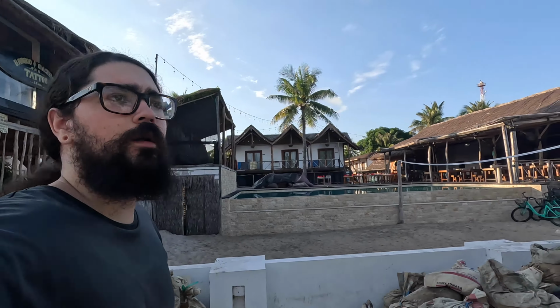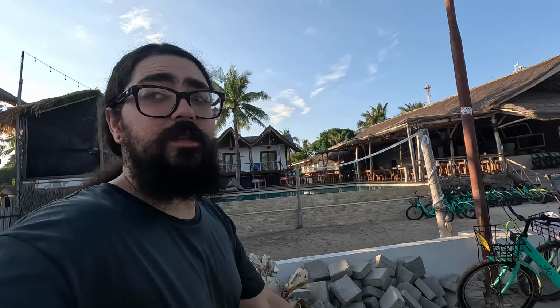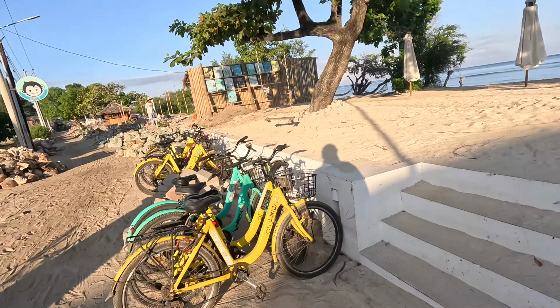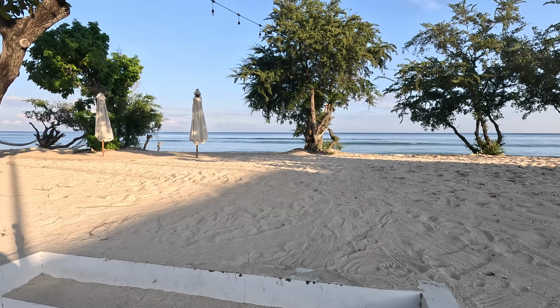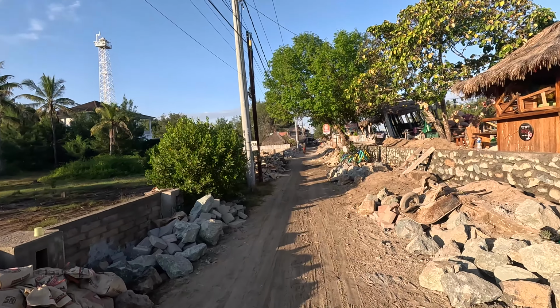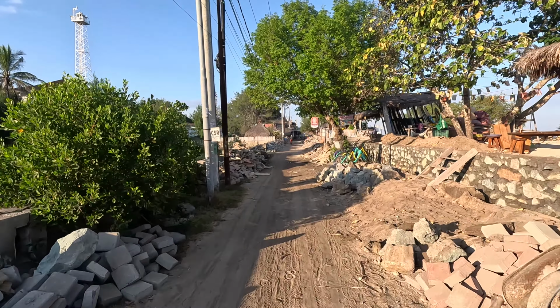Starting to come up on a bunch more villas here now. It is pretty much the west side of the island. Starting to see a ton more bikes and such as well. Still have a nice view of the beach there. We have to get this morning run finished. I'd say we're already about 2K into the 5K.